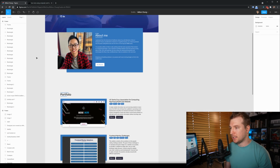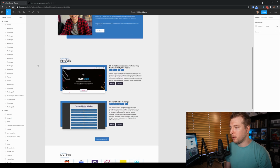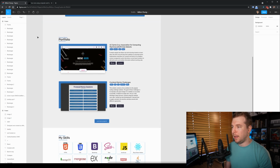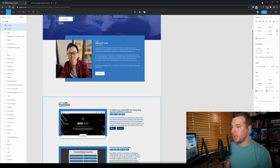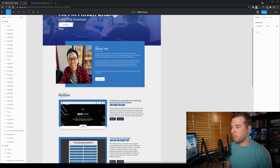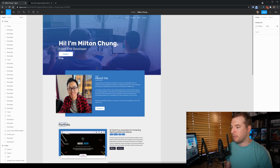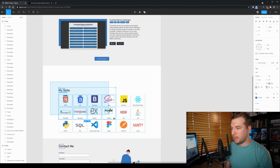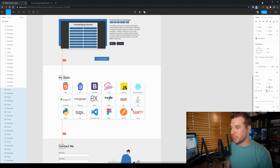Then we've got this next section here for the portfolio. For the portfolio, this section actually looks pretty good. So I don't really have any recommendations to change it. So I'm just going to move it up a little bit, so it's got about the same amount of padding from the top and bottom here. So it flows nicely together. Then we can scroll down here to the My Skills section.